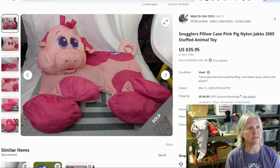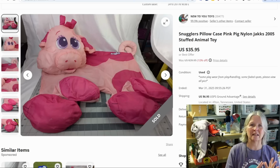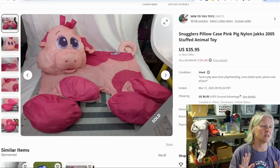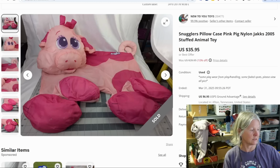Snuggler's Pillowcase. This was a pink pig. There are tons in this series. I want to say there were superheroes and animals and all different ones. I don't see them very often, but anytime I have found them, they've done very well for me. So it's definitely something to keep your eyes out for. This one sold very quickly, $35.95.